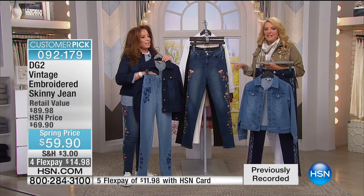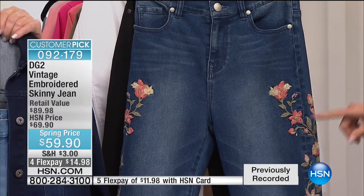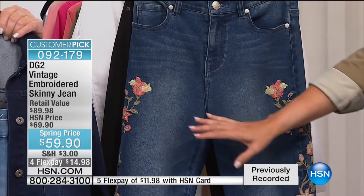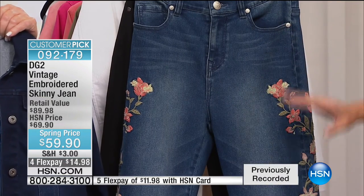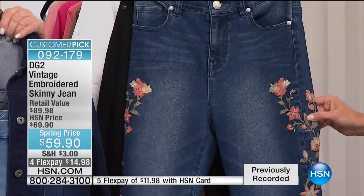Easy. So here's what's neat about what Diane's done, especially tonight's price with FlexPay. You can go here. You can get an amazing fit, a comfort that's unmatched. There's nothing more comfortable and more flattering than a Diane Gilman jean. And you can have the look without breaking the bank. And guess what?